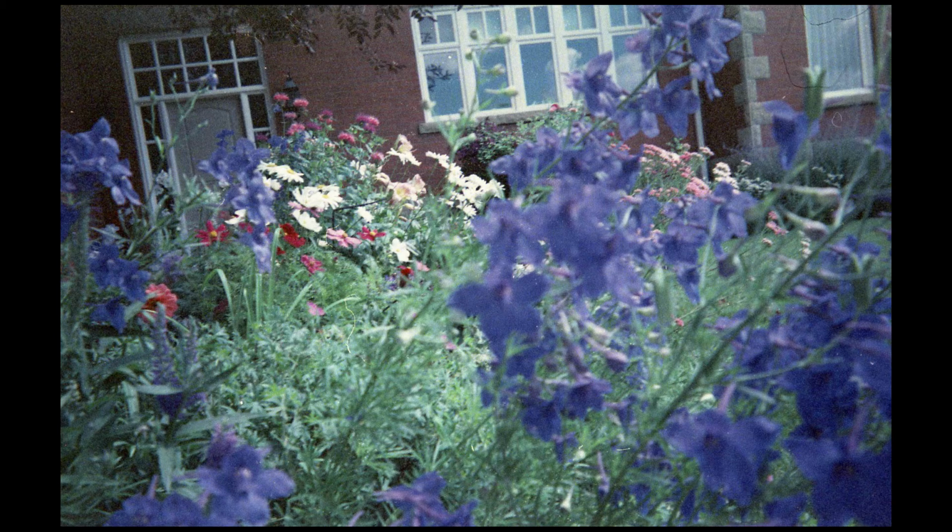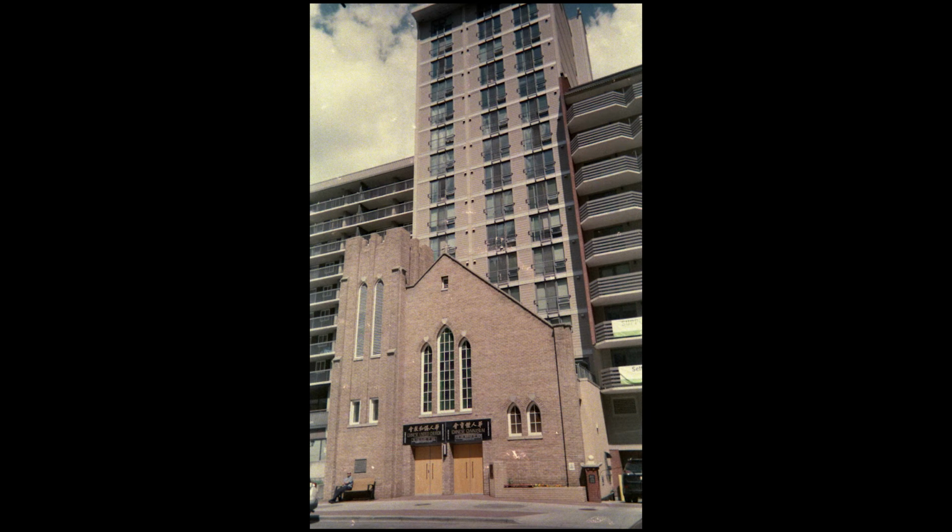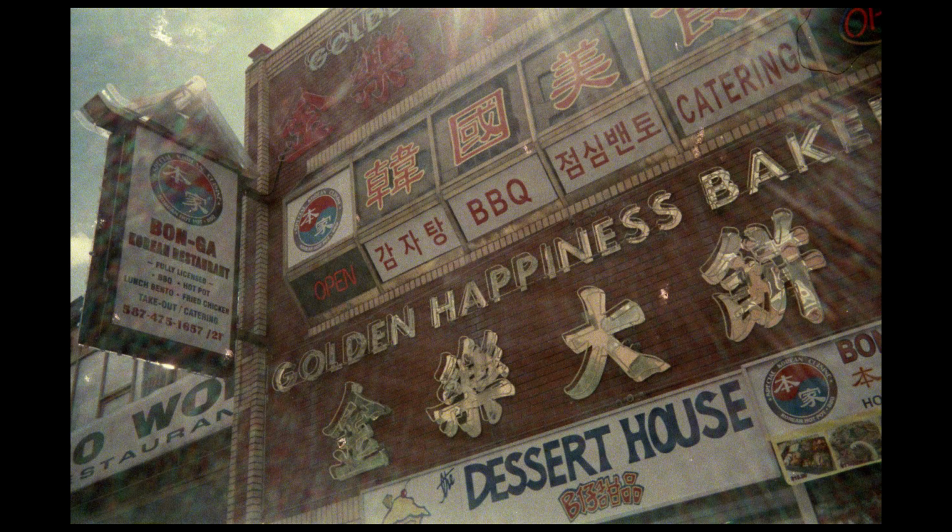Okay, here are the highlights from today's photos. This is hands down my favorite photo of the day. If I'm being honest with myself, it's the only good photo on the entire roll. I'd like to say I did the lens flare on purpose, but no.